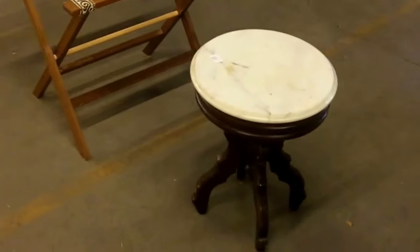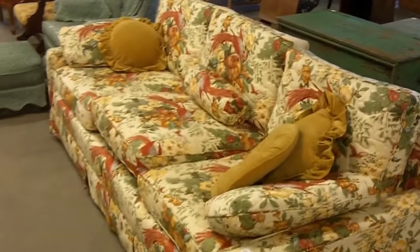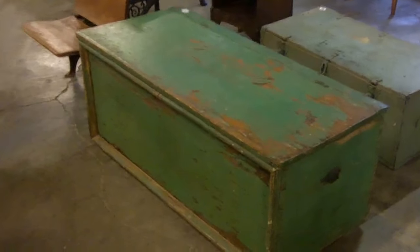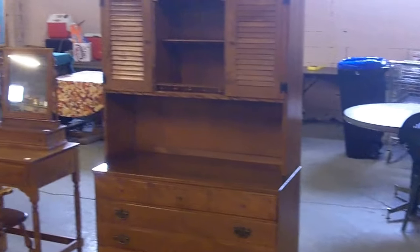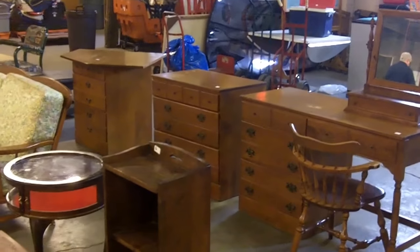Neat little marble top side table, gate legs, couch. Super nice couch. Comfy. Neat little primitive trunk. There's a bunch of Ethan Allen pieces back there. Desk and chest. And a little mirror.